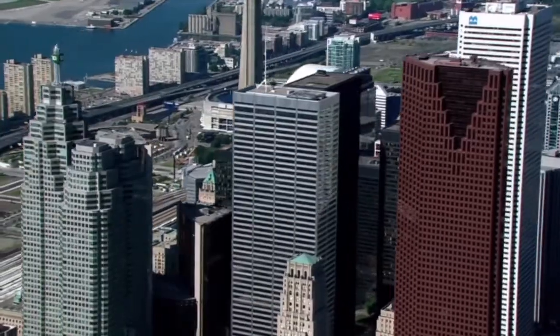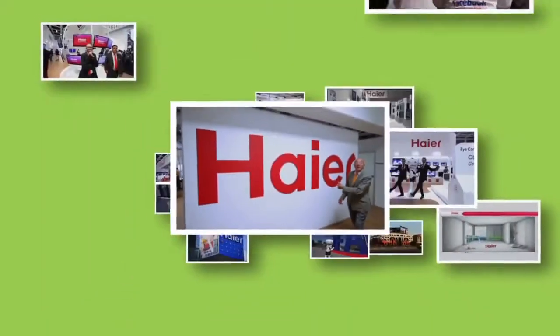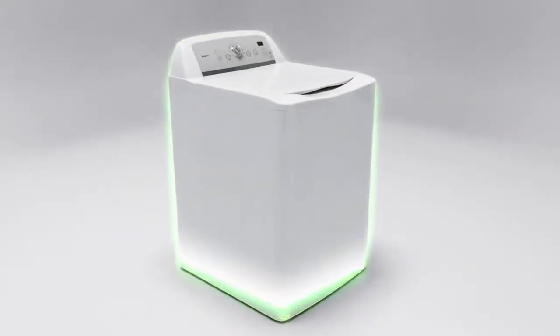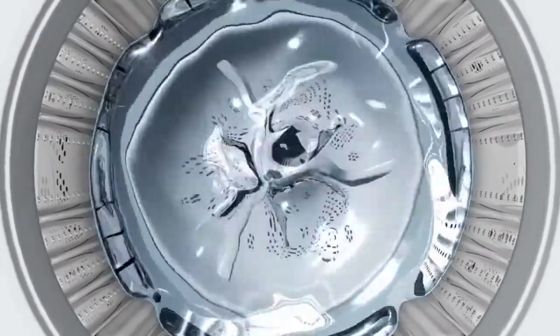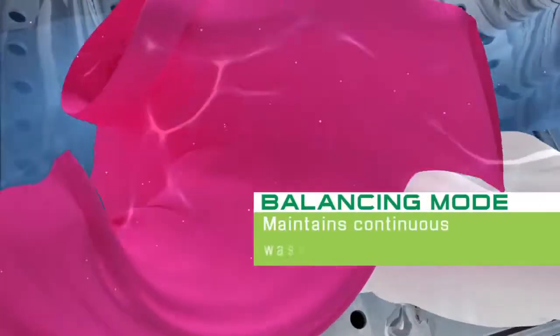Haier is a global leader in the home appliance industry with its awareness of and focus on innovation and increasing efficiency. Haier's 560 series laundry is the latest successful example of naturalistic R&D. The unique fin-shaped house sitter performs in three modes: washing mode, enhancing mode, and balancing mode.